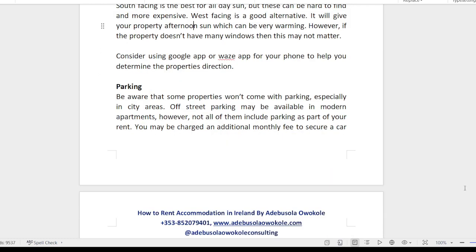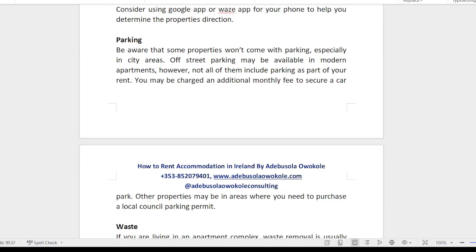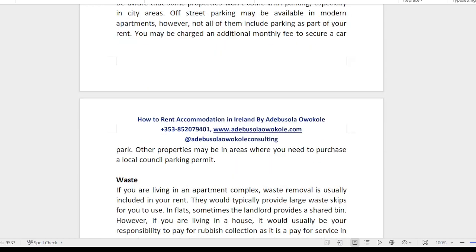Parking also, in relation to that, be aware that some properties won't come with parking. I mentioned this, especially in city areas. Off-street parking may be available in modern apartments. Not all of them would include parking as part of your rent. Some might be underground parking depending on the amount of the house rent, and some could be free as well. Most times you might be charged an additional monthly fee just to secure a specific or designated car parking slot for your apartment.